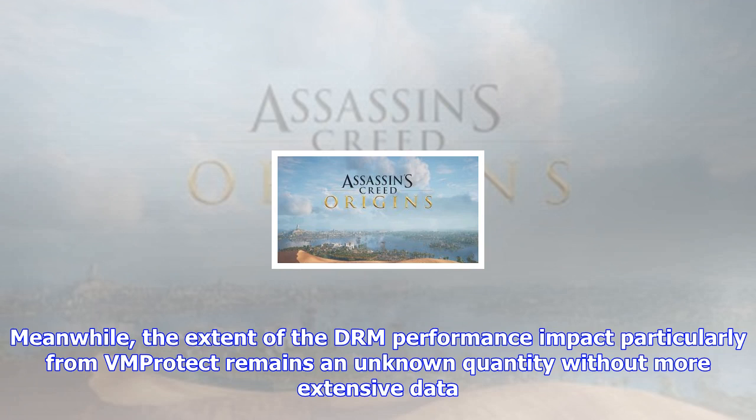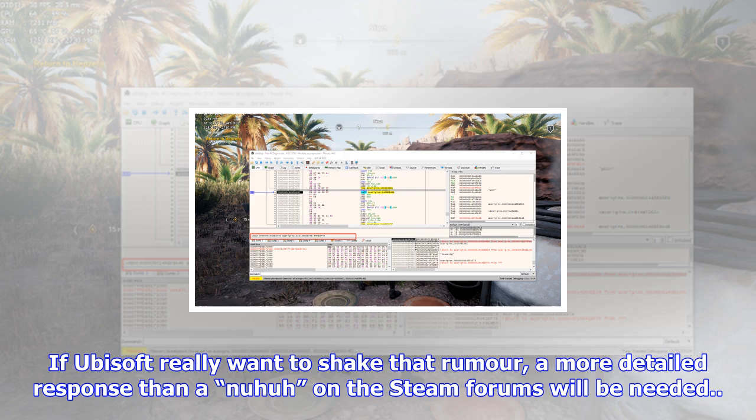Without better proof, specifically a clean before and after DRM comparison, this issue is going to remain frustratingly inconclusive. The best case for Ubisoft is that Assassin's Creed Origins is a CPU hog, even on modern and expensive PC hardware. Meanwhile, the extent of the DRM performance impact, particularly from VMProtect, remains an unknown quantity without more extensive data. If Ubisoft really want to shake that rumor, a more detailed response than a new post on the Steam forums will be needed.